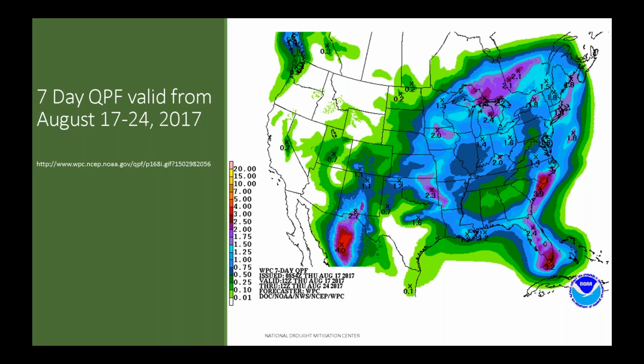So going into the outlooks here, over the next 7-day period, which covers the 17th through the 24th of August, we do see that the wetter pattern that has developed more recently is going to stay quite active over most of the Midwest and Central Plains. Some of these areas over Iowa and Michigan have 2-inch amounts. We'll wait and see how it turns out. But again, most areas are showing right at an inch to above an inch of precipitation over the next 7 days.